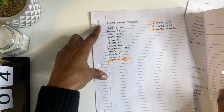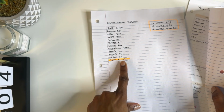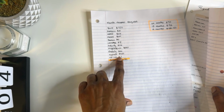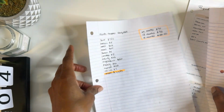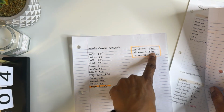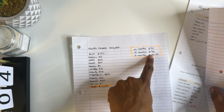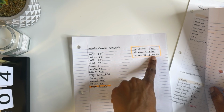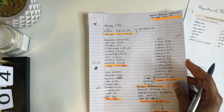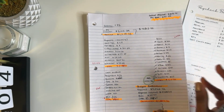envelope, which I did here, a month ahead budget. I would need $1,674, and this would just be for my bills. And I also broke it down into how long it would take me. If I did 24 months, 18 months, I would need to put $93 a month, and for 12 months I would need to do $140. But I'm like, you know what, girl, just toss that into the student loans.